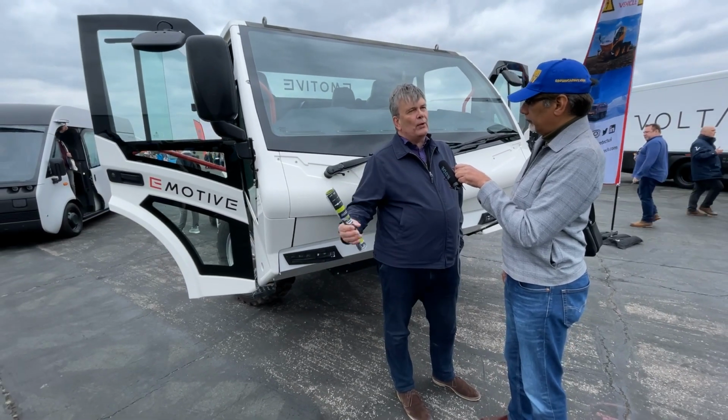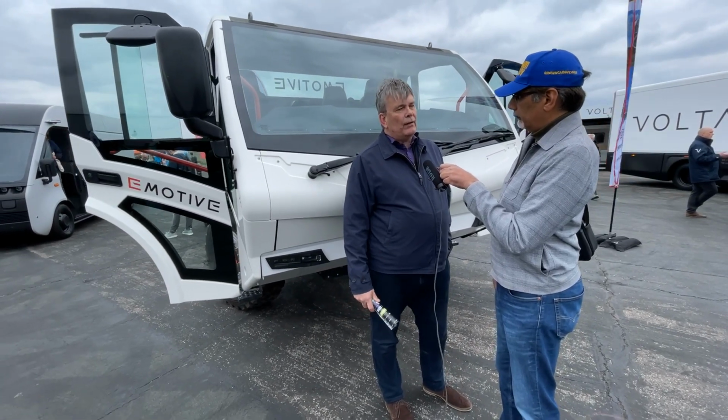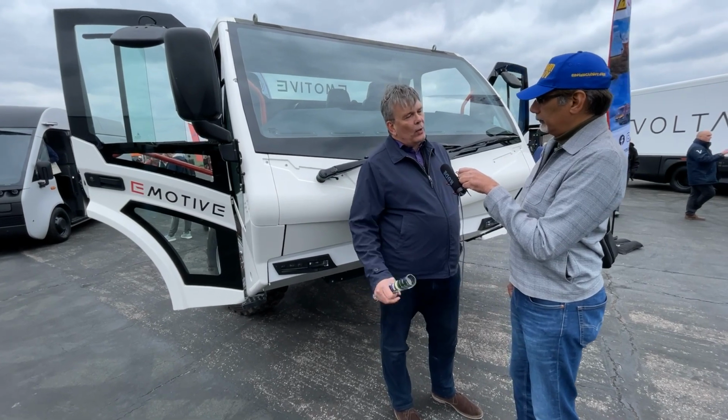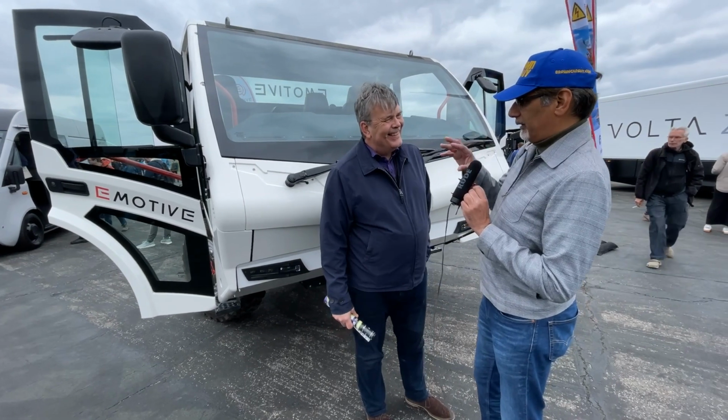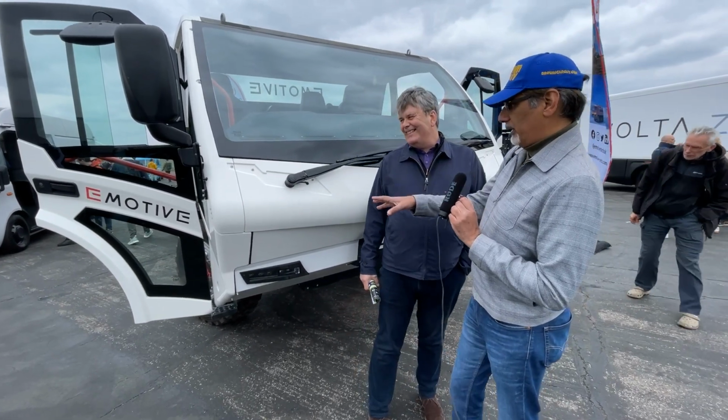So we're trying to build a community of manufacturers and assemblers all under the EMotive brand. It's pretty awesome. So tell me about the cab. I mean, you're talking about this construction ability that you can do it in other places. What is this?